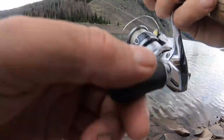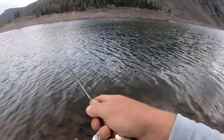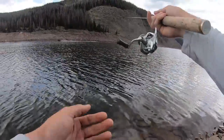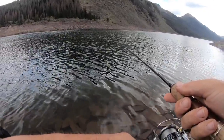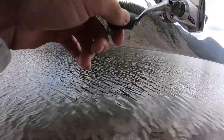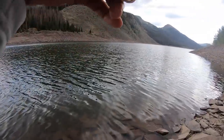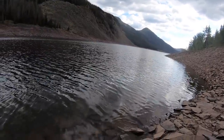Fish on. And there is a boat. What do we have here? Kokanee? Yes. Oh gosh, he got off. Got another one. Must be a school of them there. Don't jump. Just don't do it. Don't throw this hook. Oh my gosh, they run. Oh gosh. These fish are crazy awesome.